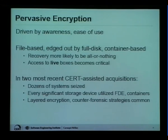In the two most recent cases where we were on hand to help with acquisition, both federal, both multi-site searches, so there were dozens of systems seized at the same time at multiple locations. Every single storage device that could have contained evidence, or did contain evidence of interest, or was used for anything interesting in this organization, had full disk encryption.